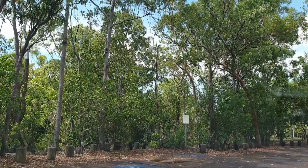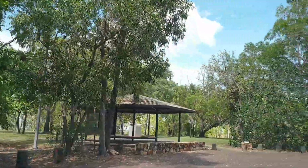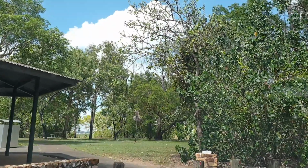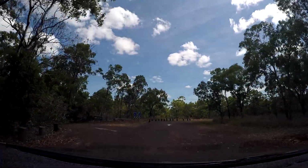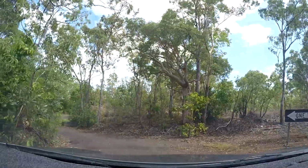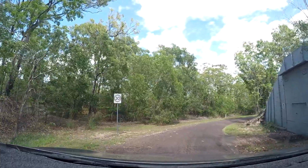This morning we're just going to take a drive from the Charles Darwin National Park, which is about 10 minutes out of the city. We'll just be able to spy it through the gap here. Sir Charles Darwin visited here in 1839 when he was doing his world expedition on the Beagle. They've named this area as the Charles Darwin National Park.